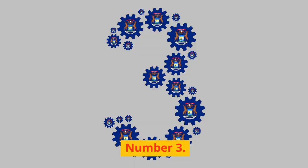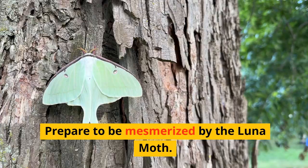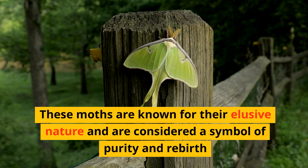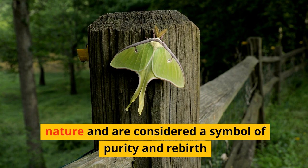Number 3. Luna Moth. Prepare to be mesmerized by the Luna Moth. Its large, green wings and long tails give it an otherworldly appearance. These moths are known for their elusive nature and are considered a symbol of purity and rebirth.